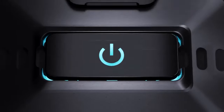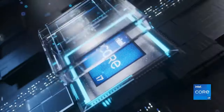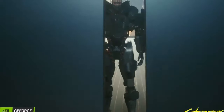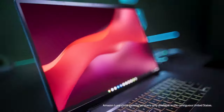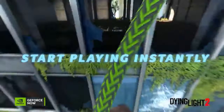The Acer Chromebook 516GE stands out as the best overall pick for students, offering a combination of performance, screen quality, and audio excellence. Boasting a large 16-inch screen with a 2560x1600 pixel resolution and a 120Hz refresh rate, this Chromebook's display is perfect for gaming and other visually demanding tasks.